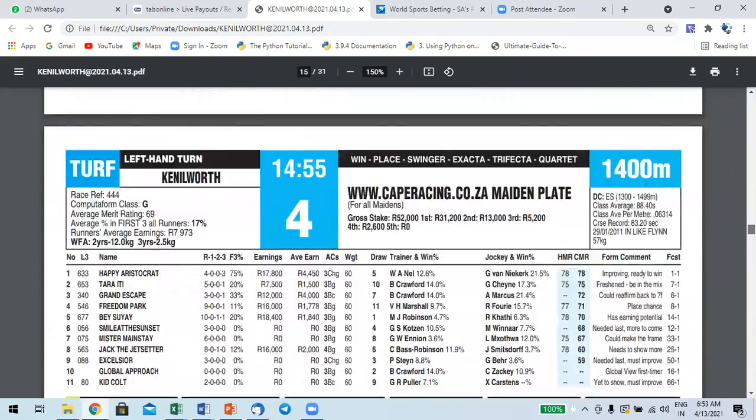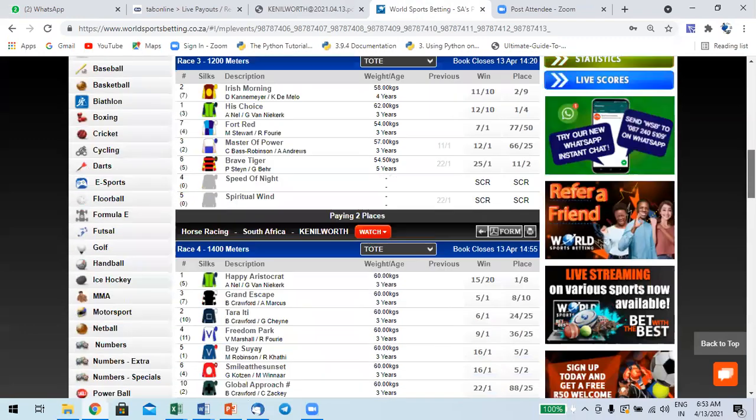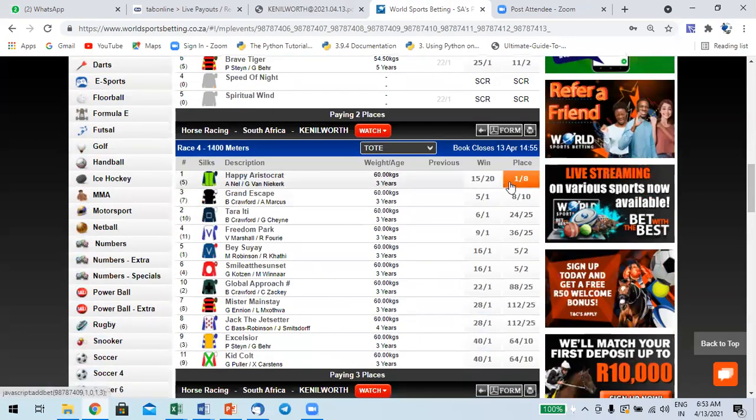So let's move on to race number 4, where we have a maiden plate over 1,400 meters. And here's the betting as follows. Number 1, Happy Aristocrat 15 to 20. Grand Escape 5 to 1. Tara Itai 6 to 1. Freedom Park 9 to 1. Base Space 16 to 1. 16 to 1 Smile at the Sunset, and 22 to 1 and longer the rest.